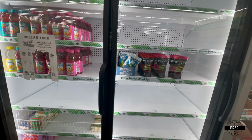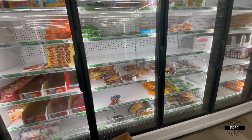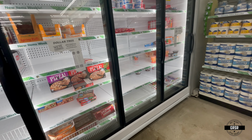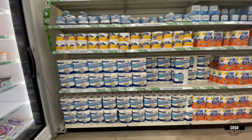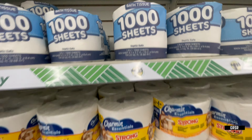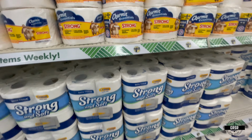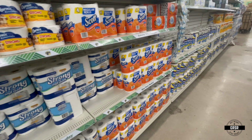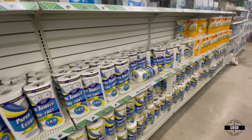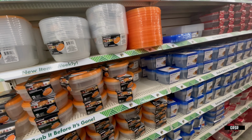Over here in the frozen foods, you can clearly see that they still haven't quite gotten to where they were before. But there's still some items, but yeah, still a lot of empty space. Get that. The toilet tissue used to be a dollar a roll, now it's $1.25 a roll. So they have a decent supply though. They're not completely out, completely empty. They're pretty well stocked. More storage containers.